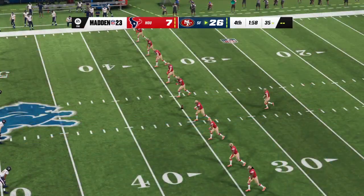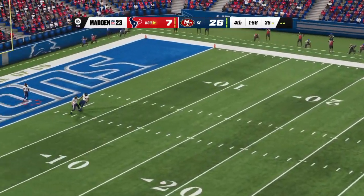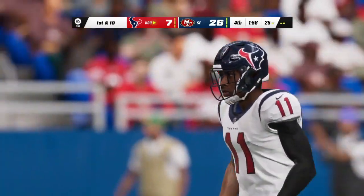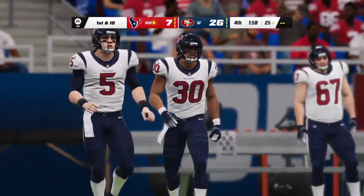The 49ers ready to kick it away, and here we go. And he won't return this one. He'll go down to a knee, and they'll start at the 25. Houston set to take over.